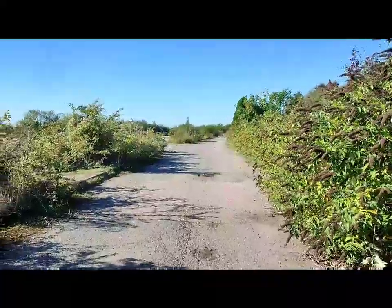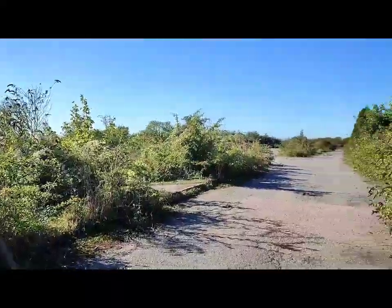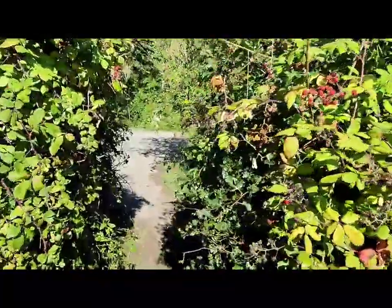Okay, gonna head round. Right, sea buckthorn is called such because we need to move towards the sea, which is over there. You can see just through there. So we're going to go across the back there. I'm back at my old rusty bridge that I love so much, strangely.